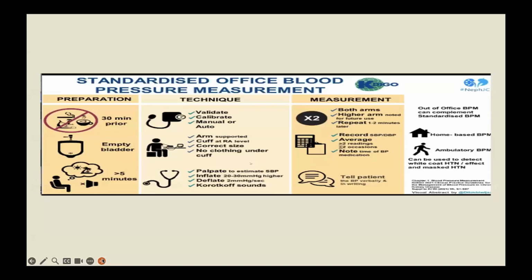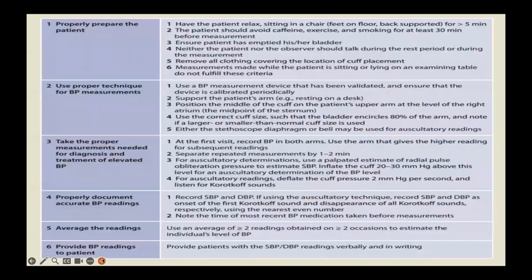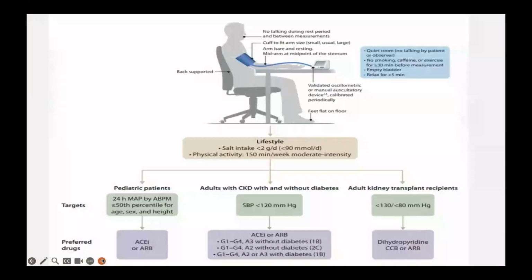First, you have to palpate the pulse and inflate it 20 to 30 millimeters of mercury higher than that, and gradually deflate at the rate of 2 millimeters of mercury per second until you hear the correct Korotkoff sound. It is ideal if you can measure both arms and take the higher value. So according to this standardized office BP measurement, the target of systolic blood pressure less than 120 is the recommendation.